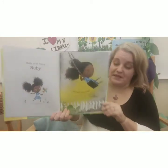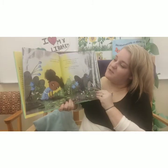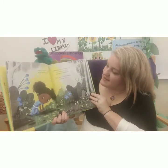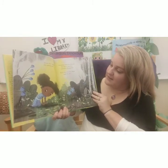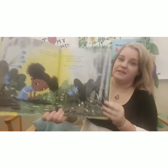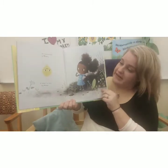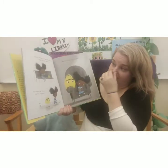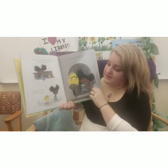Ruby loved being Ruby. She loved to swing high and she loved to explore wild, faraway places. Sometimes she even went all the way to the very bottom of the garden. Ruby was perfectly happy until one day she discovered a worry. It wasn't a very big worry. In fact, it was so small at first, Ruby hardly noticed it.